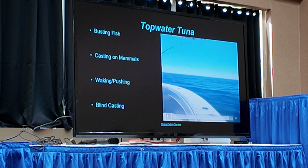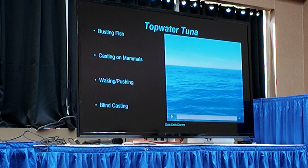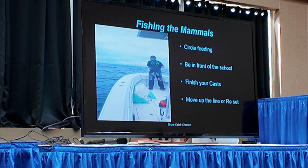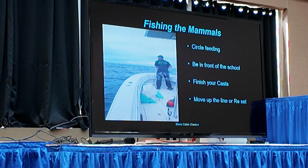This is another early May, right before Memorial Day. I think we were 30, shy of 40 miles that day. So fishing the mammals, there are all different types of mammal feeds. The more you do it, the more you'll recognize it. Circle feeding is one of my favorites.